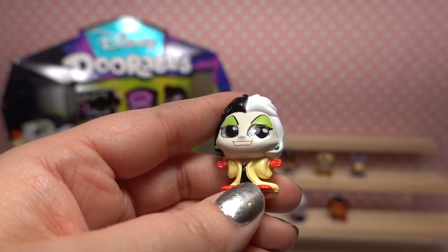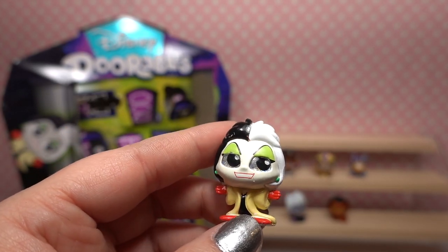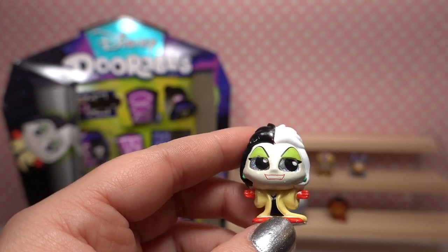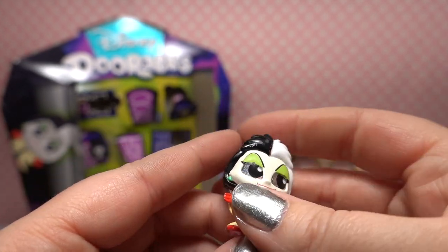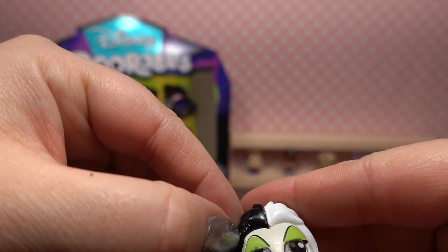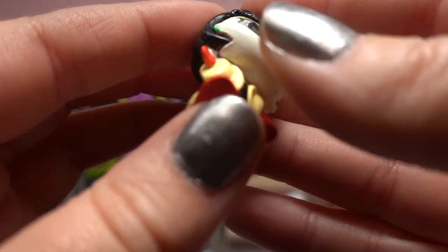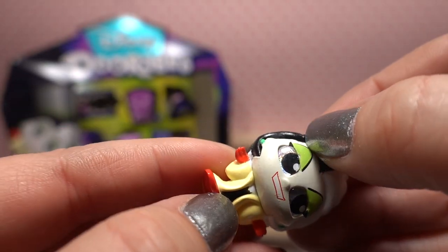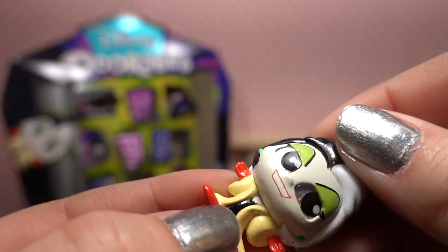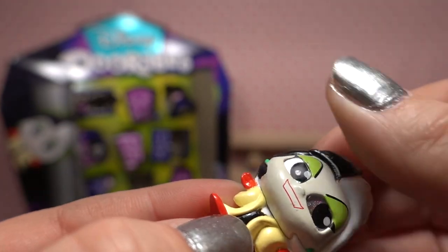Beautiful green eyeshadow. She's got very sparkly eyes, like very, very sparkly eyes. She actually doesn't have a coloration in her eyes. They're just straight up black. Love that. The paint on this, I don't know if you guys can see, but there's kind of white and red splattered on the top of her hair. Have you guys been noticing this with Doorables? There's some imperfections in the paint lately, and it's driving me nuts. There didn't used to be this bad of, I'm not even sure that's gonna come off.